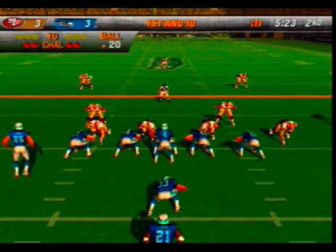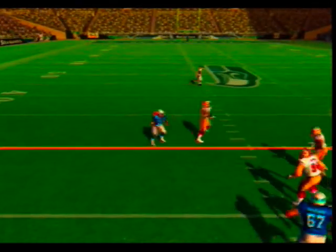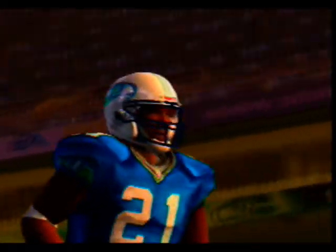Gore, the deep back. Heat, the motion man. With the throw. The pass is incomplete. Smith was the one they were trying to get the ball to.